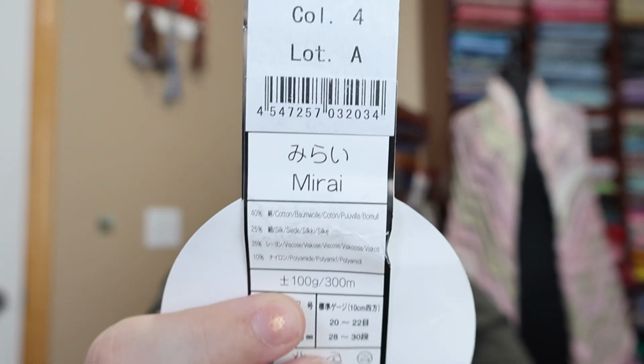In the works in progress, I already showed you this. The knit hat from that Noro yarn. I remembered to grab it this time. So the yarn is Noro Mirai. It is 40% cotton, 25% silk, 25% viscose, and 10% polyamide, which I did verify is nylon.